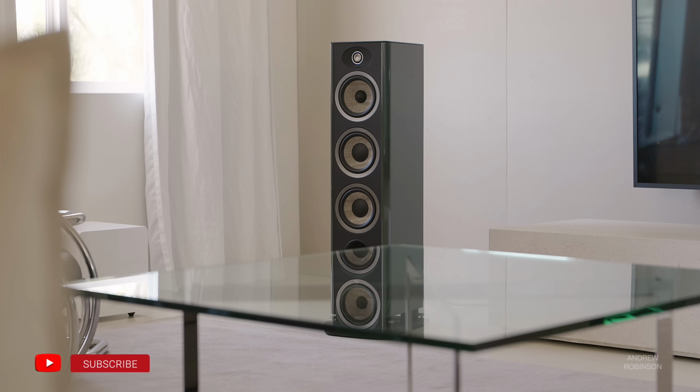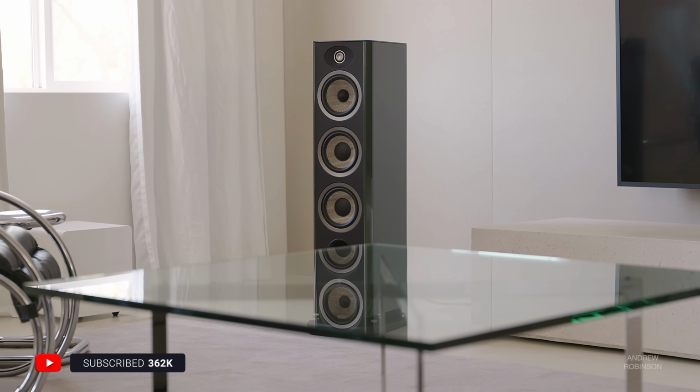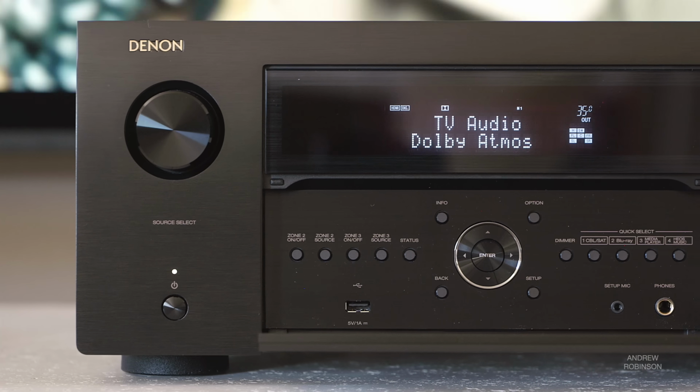Both the B&W and Focal speakers have wildly varying impedances, so it was really nice to see that the A1H could keep up with zero signs of stress. If you are concerned about heat, the Denon gets hot, especially during spirited listening, so be aware.